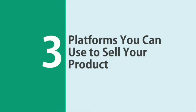3 platforms you can use to sell your product. If you're going to be launching a product, then finding affiliates to help you is one of the best things you can do to ensure massive success.